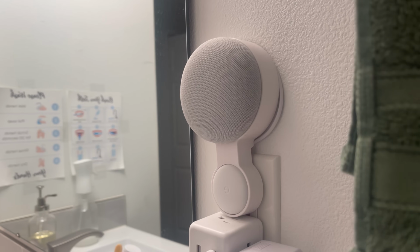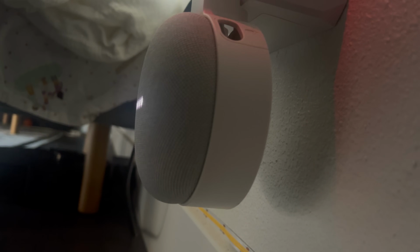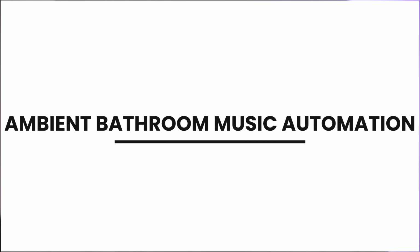The first is an automation that plays music when someone enters a bathroom. The other is an automation that plays music in the living room. Now, I know this sounds really simple, but stay with me, right? Because as you're about to see, it was actually bathroom elevator music. I'll just call this ambient music automation, right? This is like an ambient bathroom automation.